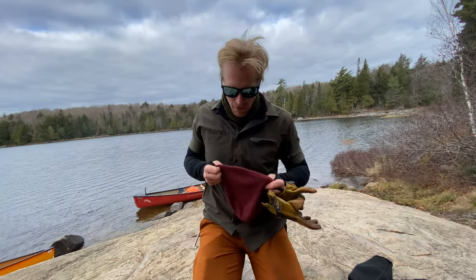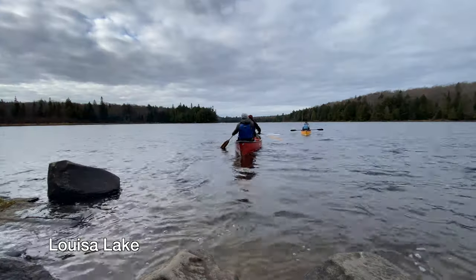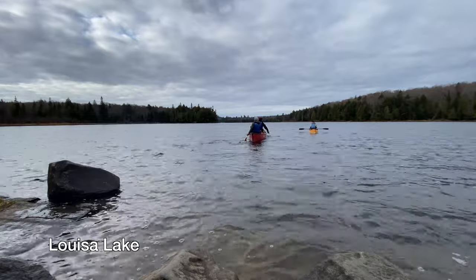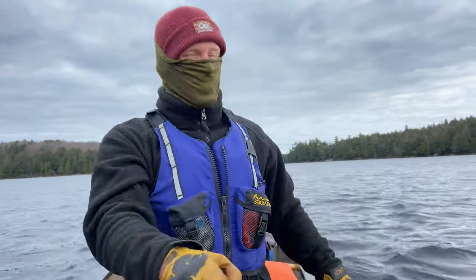Oh, camping in November. Hot, cold. Hot, cold. Made it to our lake for today. We're gonna just paddle down the lake now, collect some firewood, and I have never been so excited for a fire.